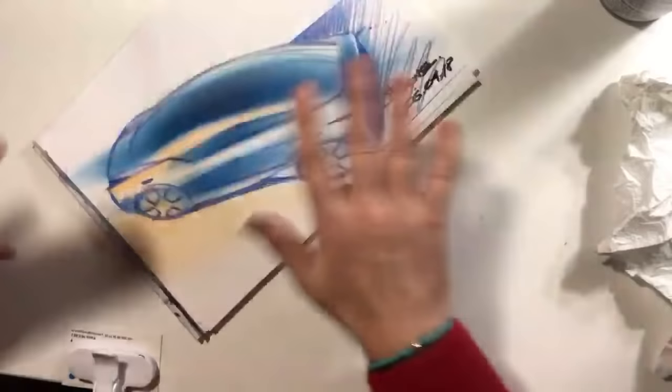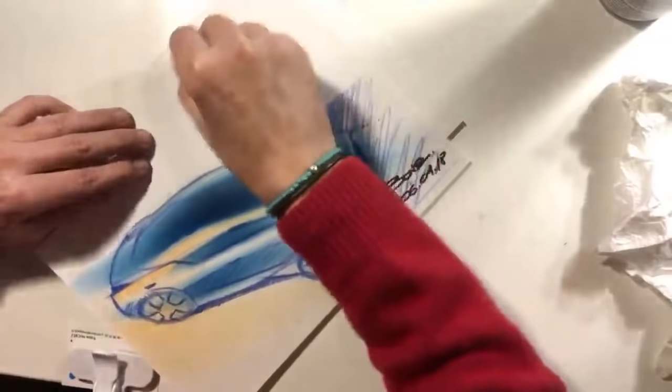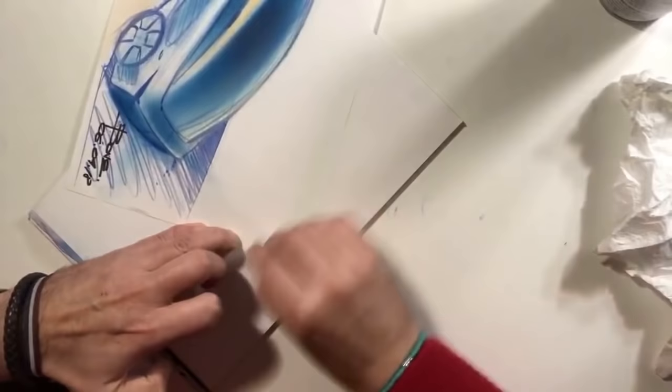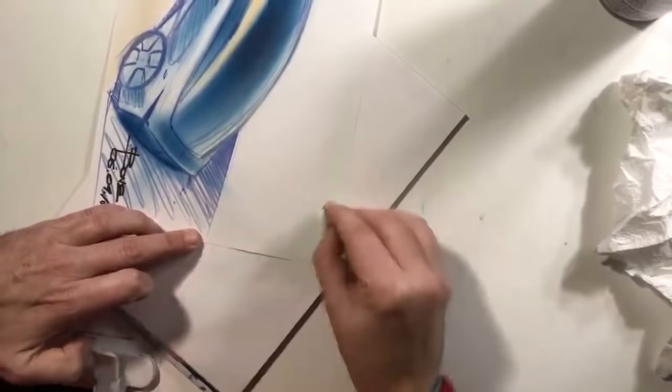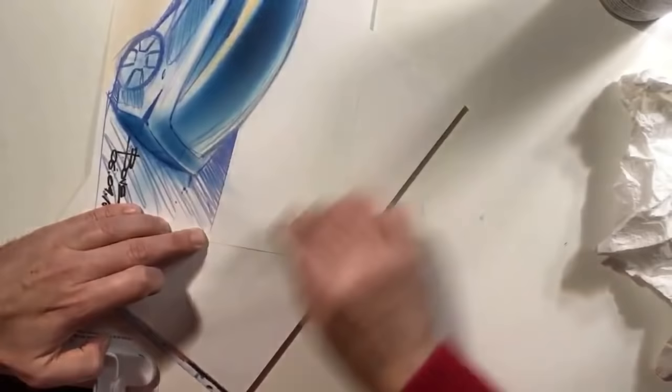Then, of course, we can do something a little bit more artistic, you know. We can take the green and we can do something like this. Wait, let's do it right. You see, I give a feeling of a light source here. And this light source is reflecting here.